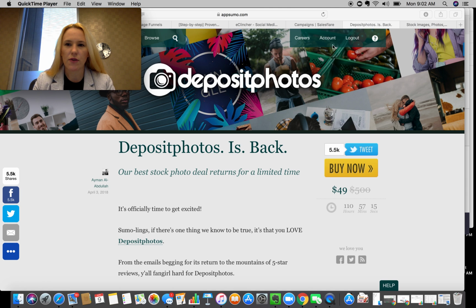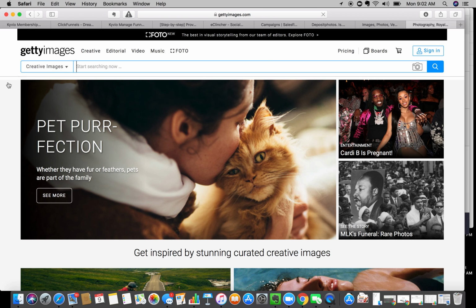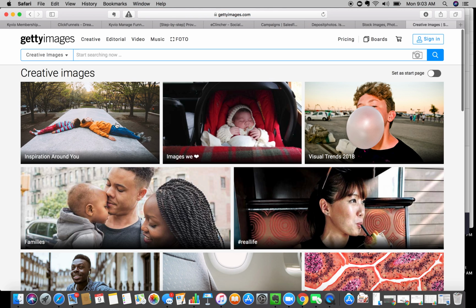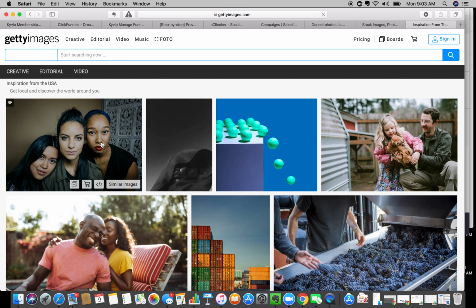I don't know if any of y'all do a lot of work. Let's go to another one we have access to through Design Pickle, which is a service we pay for some of our basic images. We get Getty Images through them, so we get a lot of the better images. I'm just going to click on a random photo here on Getty Images.